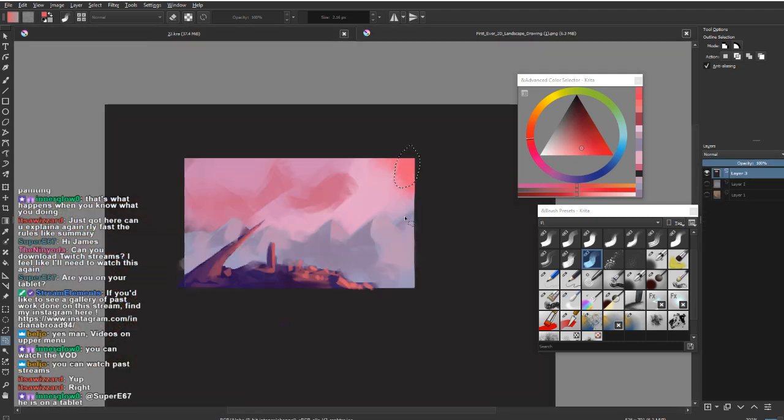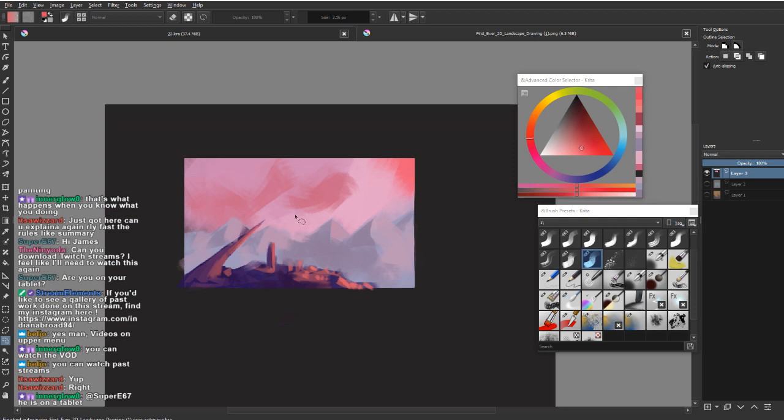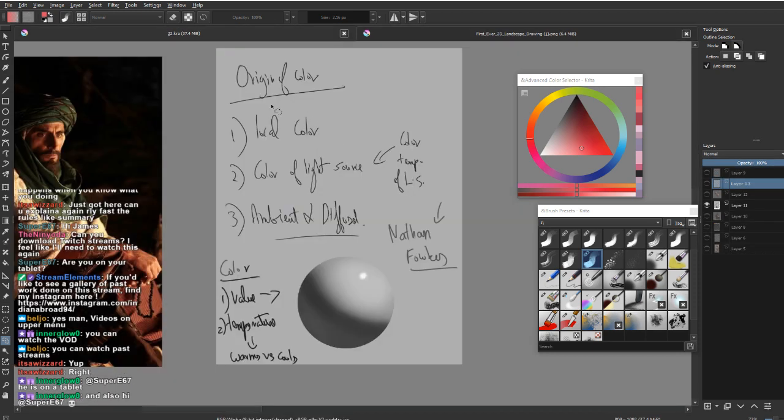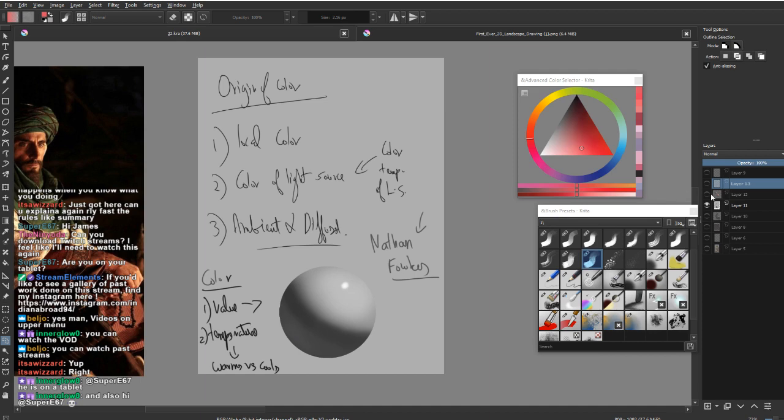That's my light source, my primary, like a red sun or whatever that is. Could be a red fiery blaze in the background. And then my ambient and diffused, which is, in this case, this nice, lovely pink, this pinkish hue that's coming from the background, this pinkish purple. So again, your local color, your color of the light source, and your ambient and diffused. Now, when you think about color, you think about these two things when you're painting. You think about the value, making sure that your darks and lights are coordinated, and then your temperature, thinking about what's going to go warmer and what's going to go cooler.